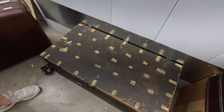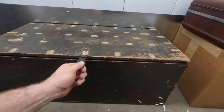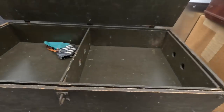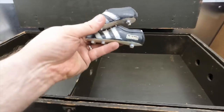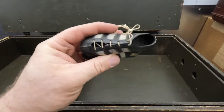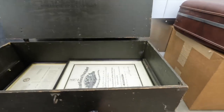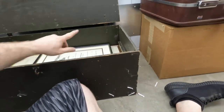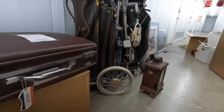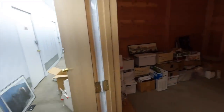Are we taking bets on what's in it? I don't know. It's heavy. It's really heavy, actually. What the heck? Wow. What's that? Are you sure it's heavy? These are Adidas. Yes. Oh, wait. I think these are personal. These are all personal, guys. I can't show any of these. These are personal medals. Give that back to the family.